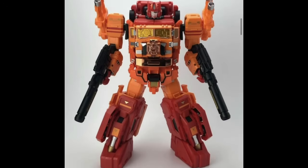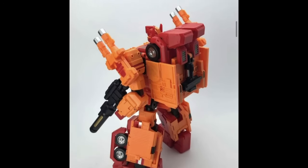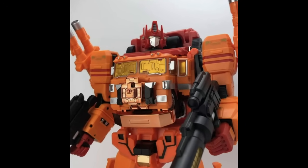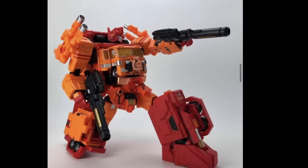This is the mode that mine is in, this is the mode that mine stays in, this is the mode I never transform this thing out of because it is hell for me. I don't know if there's something wrong with mine, but it's a little bit of a nightmare to transform. But overall, I really dig the aesthetic on this. Not enough to make me pick it up, but it's a nice idea and a really nice take on this figure.